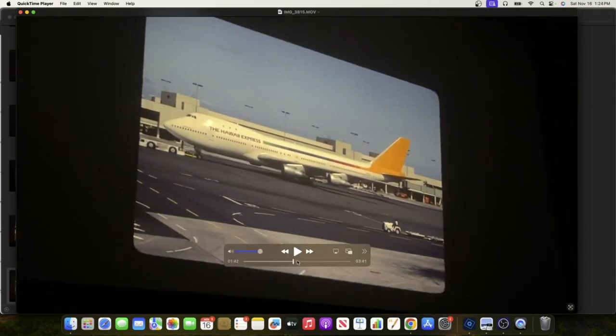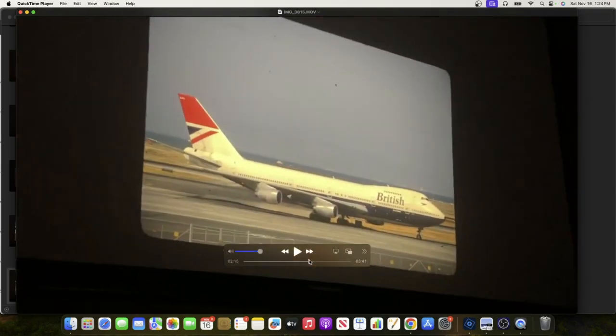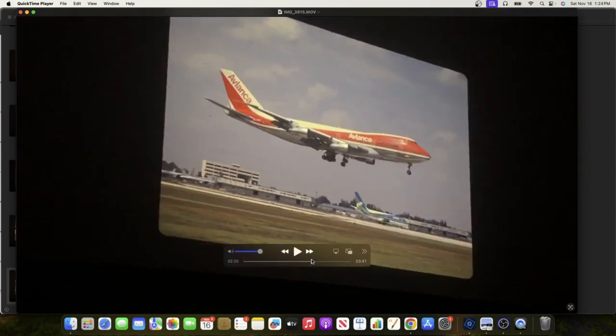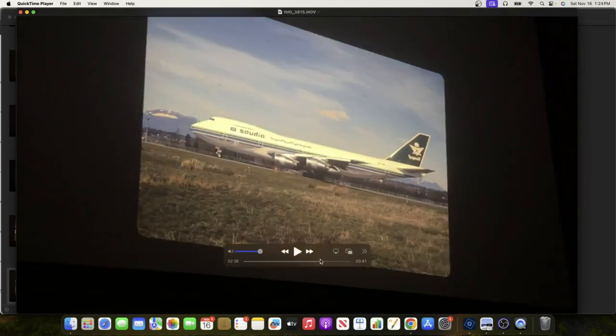The Hawaiian Express 747 looking sharp. Here's the 747 as well for Saul Bass on United. And there's another Negus British Airways 747. There's an Avianca Colombia 747 at Miami. Really cool that spot still exists, pretty much in the same capacity. And you also got an Air Florida 737 Classic. Saudia Boeing 747, looking very sharp.